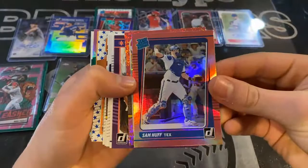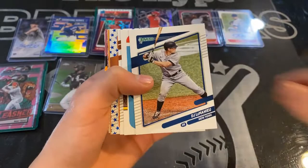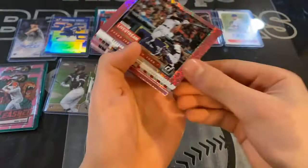Clayton Kershaw, Pink Fireworks for the Dodgers. Tim Anderson, Diamond Kings, followed by Alex Kirilloff for the Minnesota Twins. DJ LeMahieu, Roger Clemens, and Johnny Cueto, followed by a Blue Star Wilmer Flores for the Giants. We got Jim Thome, Pink Hollow for the Cleveland Indians, and a Pink Fireworks Aaron Judge live stream for the New York Yankees.